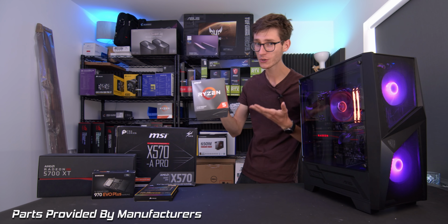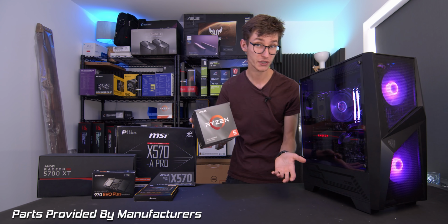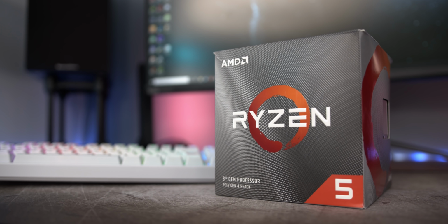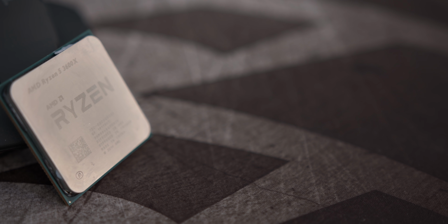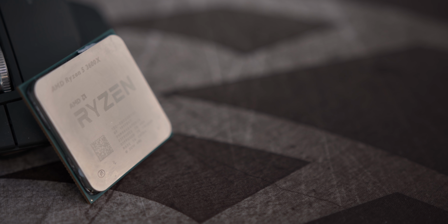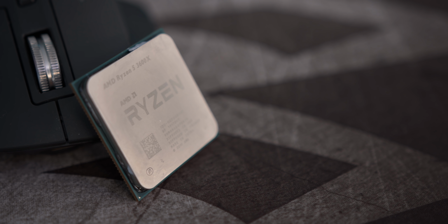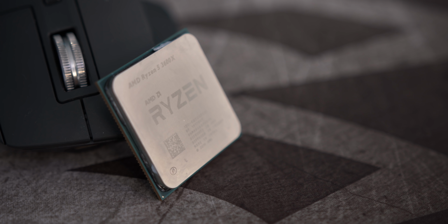Now this build was actually all geared around a Ryzen 3600X. This is a 6-core processor. It does clock fairly highly, but the thing about it is that it sort of echoes the whole ethos of this build. It's about getting the right sort of components that's going to get the maximum gaming performance, but without spending money that you don't need to spend.